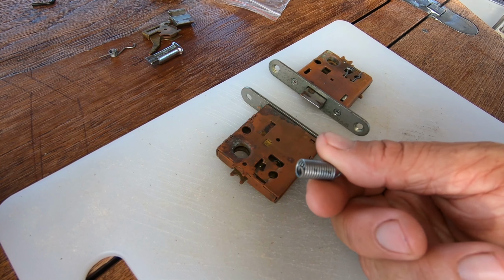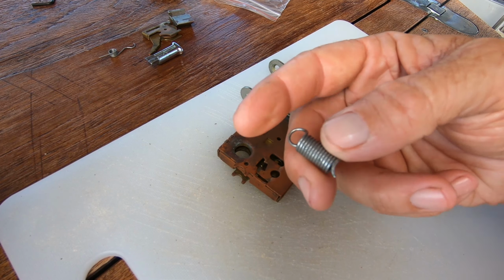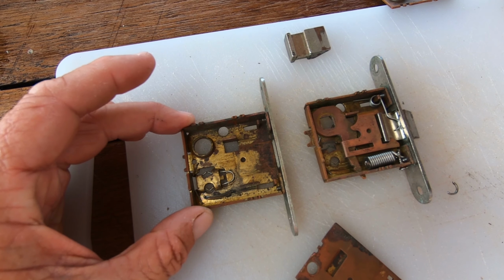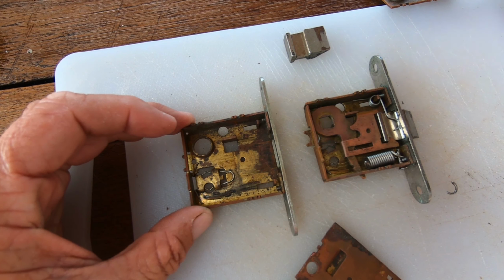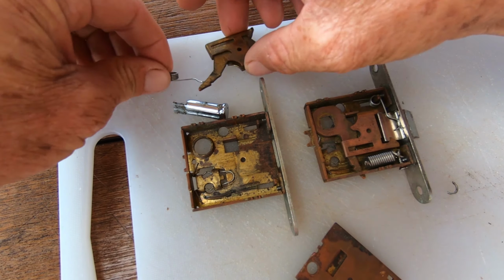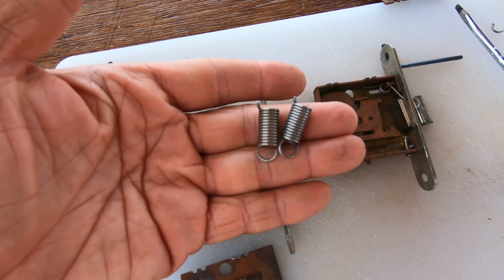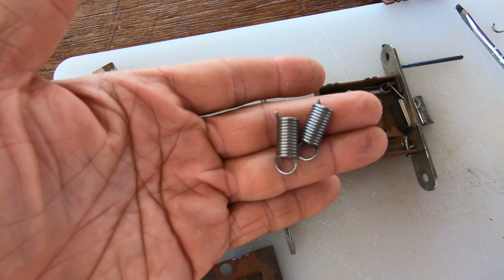That is the culprit. It should have a loop on each end, and that simple thing is the thing that breaks and lets down the boat. Here's the one that fell apart in my hand, which I'd written off, but I'm going to now try and repair it because I still have quite a few of the parts, hopefully all of the parts. And two broken springs. Let's try and fix them.